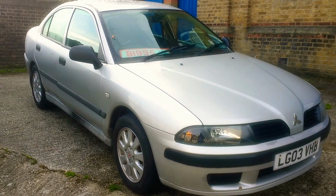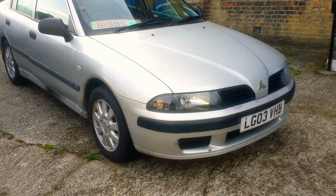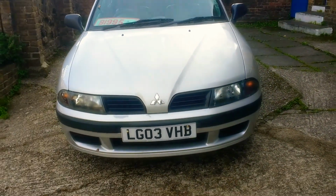Hello everyone, welcome to a review of a 2003 Mitsubishi Charisma. This being the facelifted model of the Charisma that came out in 1997.